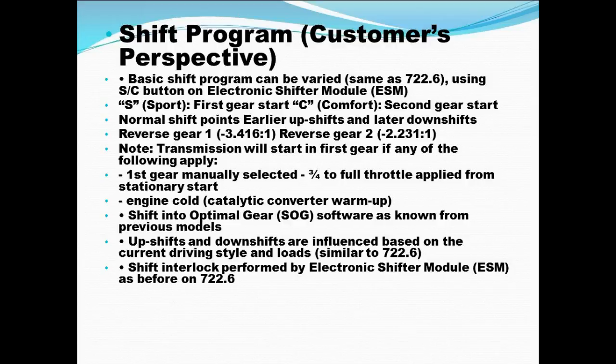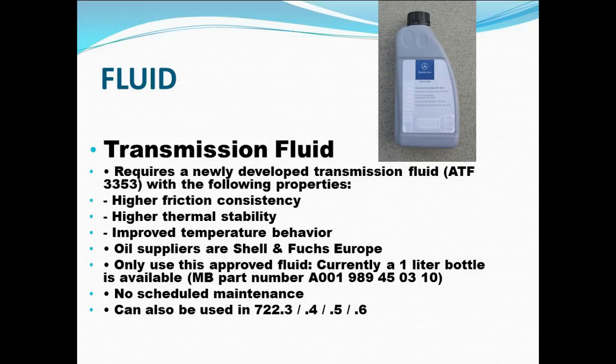There are some times it does. A good example of a time that it would be is when the engine is cold. They do that specifically for catalytic converter warm-up, or for different driving situations you're in with your foot on the throttle and so forth. They will start the car in first gear, but normally it does not physically start in first gear on most of these 722.9s.